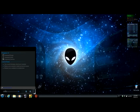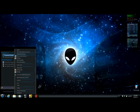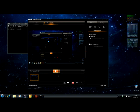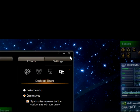You need to find your command prompt. You can type command here on Vista and 7. And on XP you just go to accessories, and command prompt will be under accessories in the programs menu. You need to right click on command prompt and run it as an administrator. Let me make this bigger so you guys can see this.